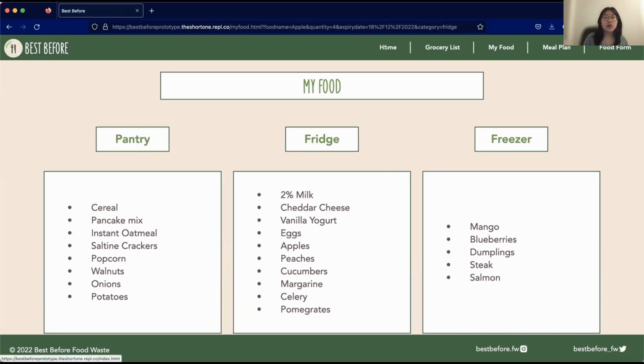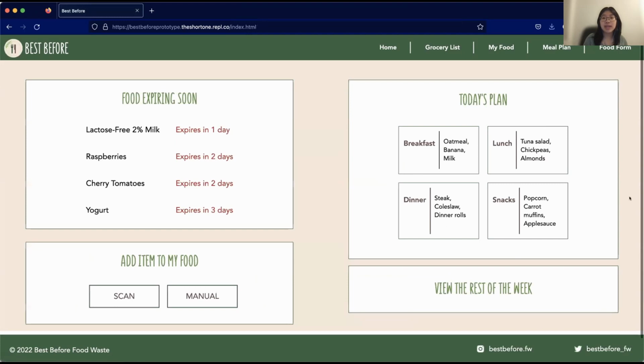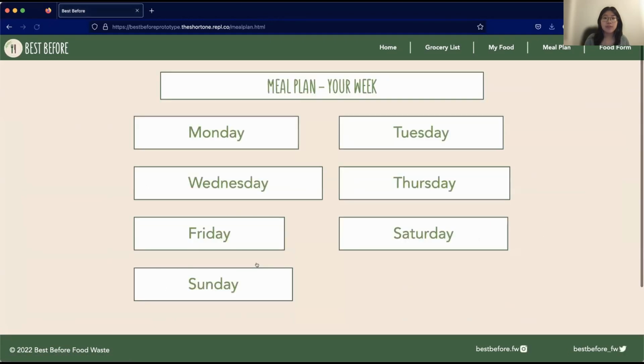If I were to go back to the home page, we can see that today's plan, which is the meal plan for today, is displayed for ease of access. If you want to see the rest of the week, you can click this button or go to the meal plan page. This will give every single day of the week, and then you can plan at your leisure.